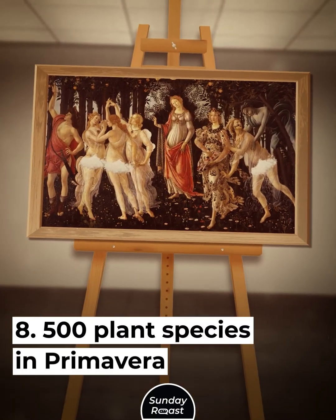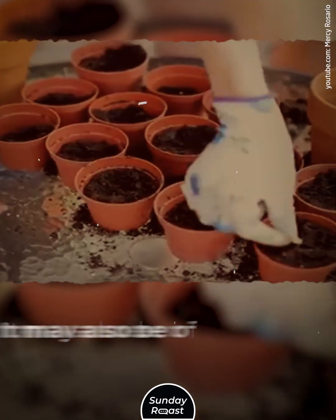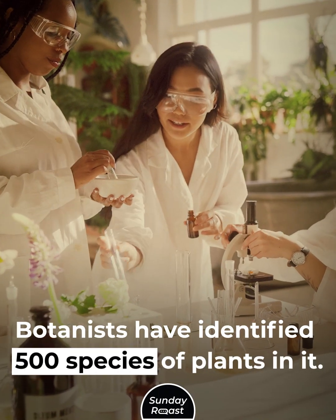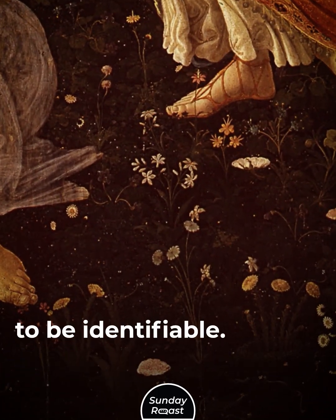8. 500 plant species in Primavera. Sandro Botticelli's artwork celebrates spring and fertility. It may also be of interest to horticulturists. Botanists have identified 500 species of plants in it. They're painted with enough scientific accuracy to be identifiable.